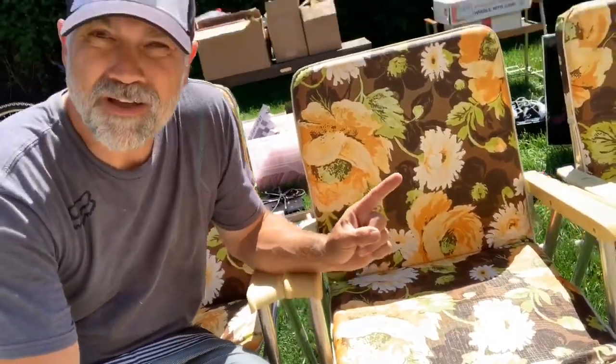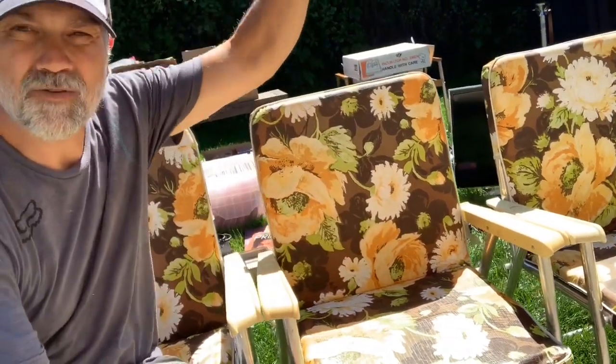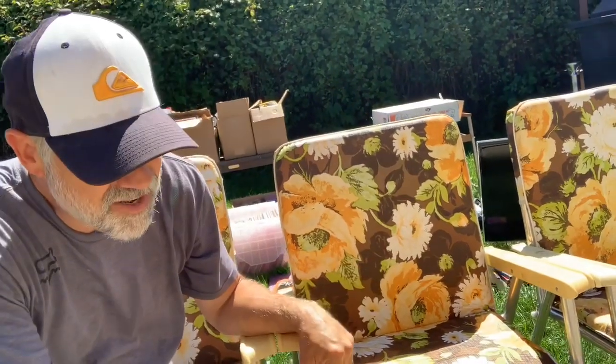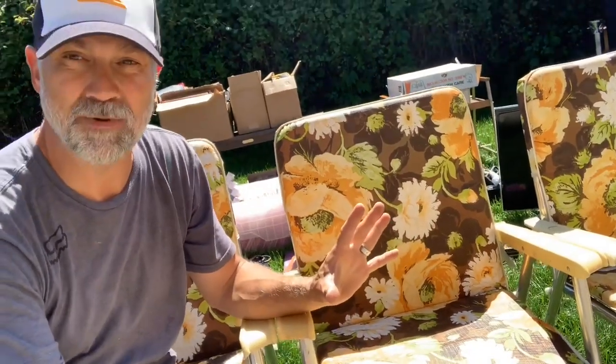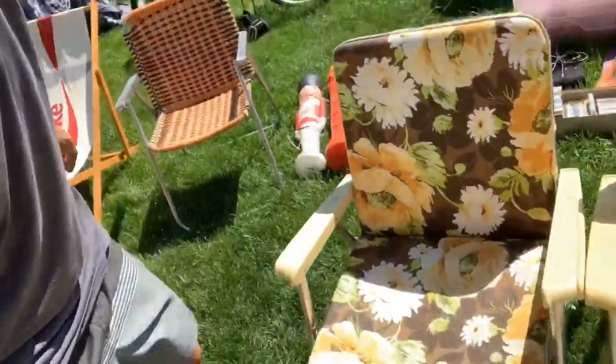And another thing on this one, you guys, just remember, keep this in mind. These were in the garage up high on some nails, and I bet you 98% of the people that walked through that garage didn't even know they were for sale, because they're looking down at the tables and they're not looking necessarily under the tables, and they're not looking above the tables. Some of the best things I've found have been hanging on the walls. So keep that in mind.